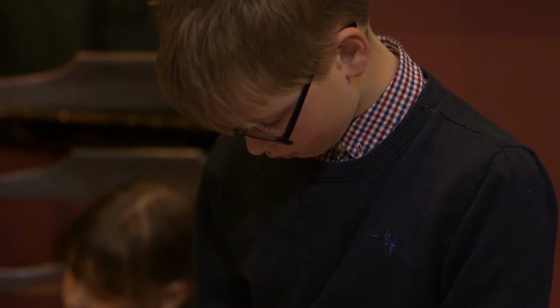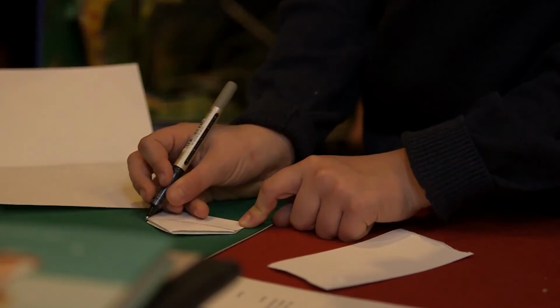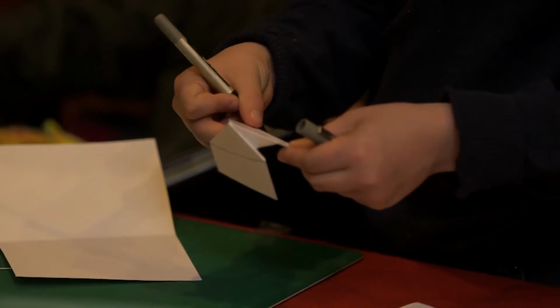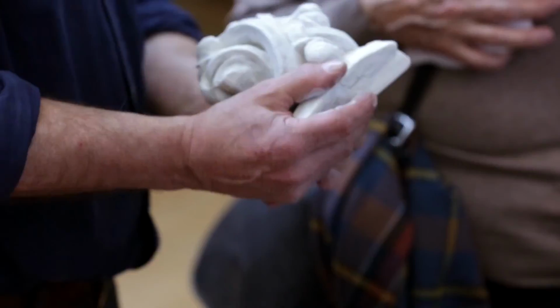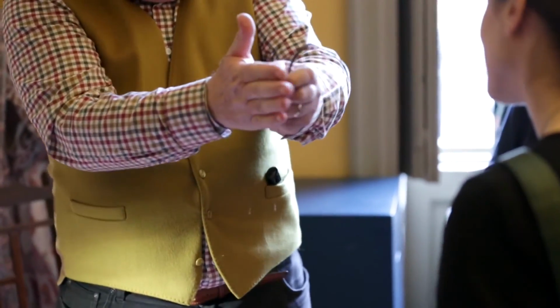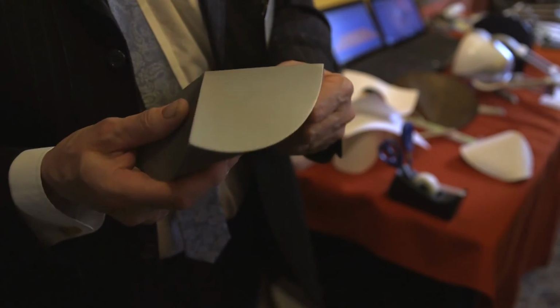Craft is being undervalued and it's being squeezed out of the secondary school curriculum in particular. And that's a real problem because it means, I think, that the next generation of people coming on will no longer have that same way of thinking with their hands. All the essential things that you learn when you are making something, those skills, those ways of working and ways of thinking are an essential way to understand the material world.